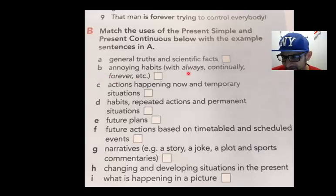Okay, letter C. Actions happening now and temporary situations. Okay, actions happening now. This is a tip for you. Letter D. Habits, repeated actions, and permanent situations. This is easy. Letter E. Future plans. I'm going to travel tomorrow. So, future plan. Okay, this is letter F. Future actions based on timetable and schedule events.